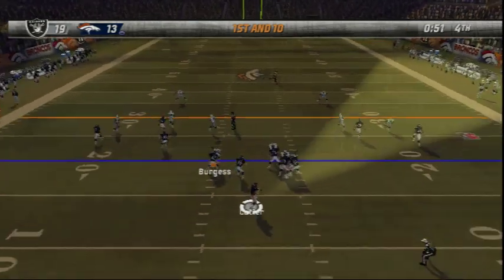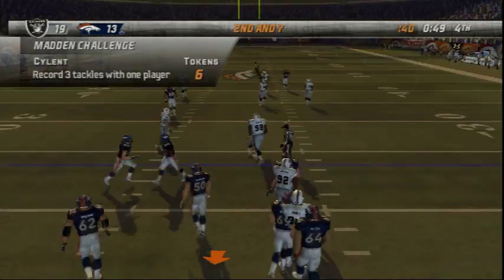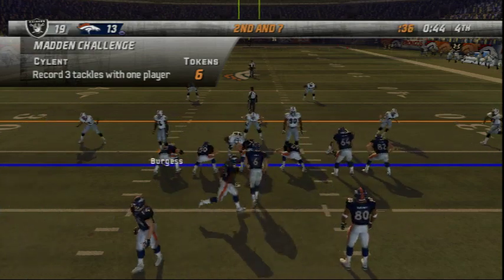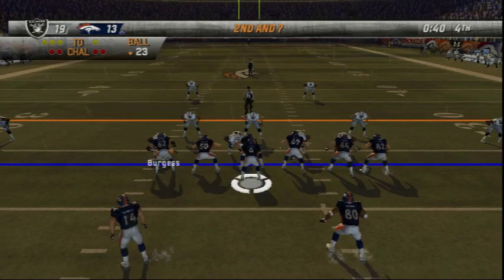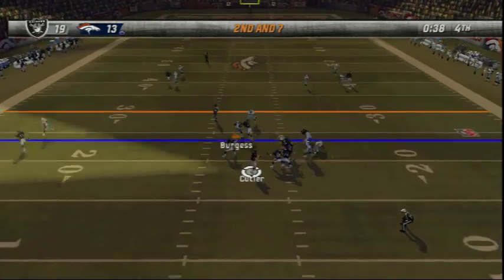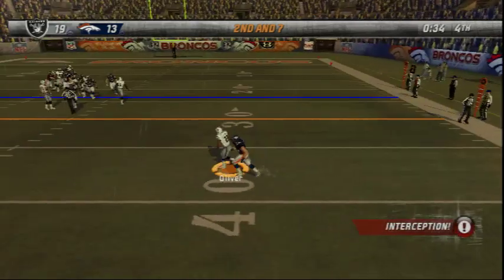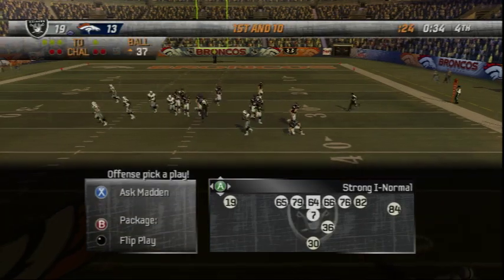The Raiders come out in a dime package. They'll pass on first down. Burgess is there for the tackle at the 23. The offense is going to hurry things up here. It's showtime, baby. Here we go. Throwing. Picked off. It's intercepted. Oliver comes up with a big play for the defense.